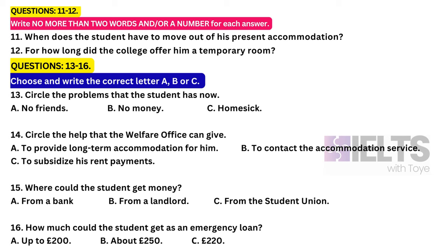I'm an overseas student from the Philippines. The college gave me a temporary room for 1 month. I can't find anywhere else. And I have no money. Have you told the college about your position, or asked them to let you stay longer in your accommodation? No, not yet. I didn't think that would be possible.